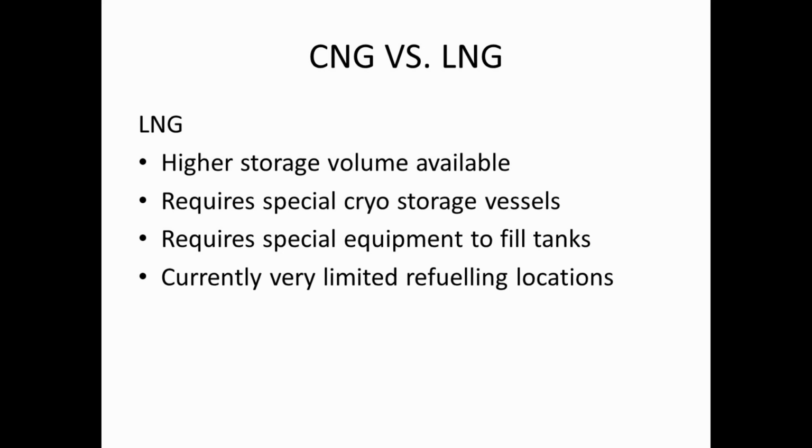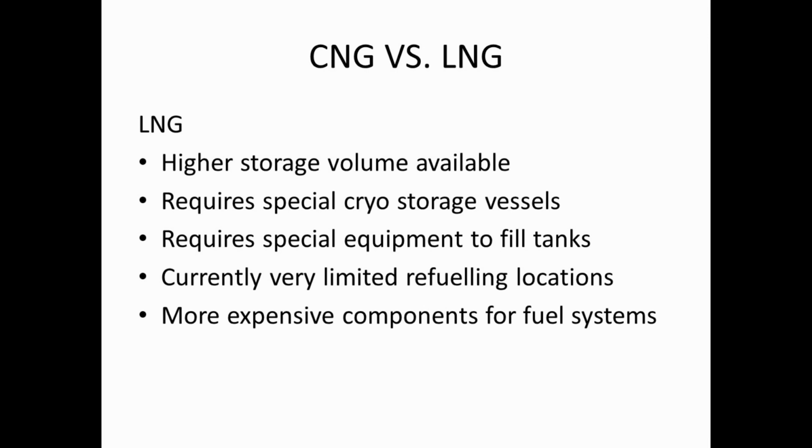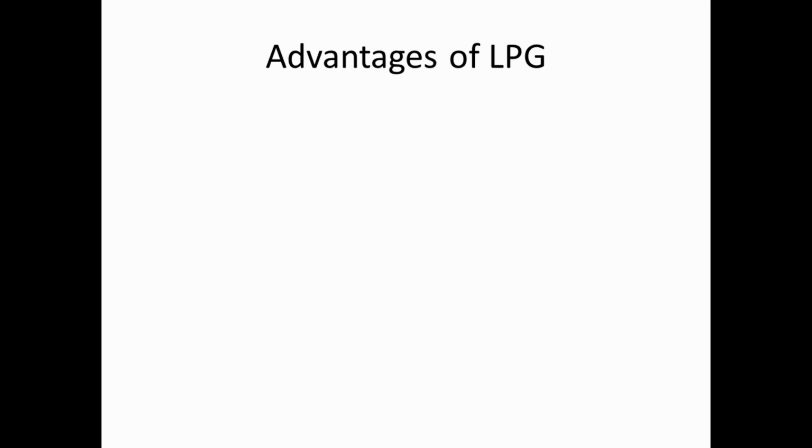And unfortunately, in the area that I live in, at least, they're talking about doing a liquid natural gas expansion program. But right now, there's very limited fueling locations. And of course, you're going to need a lot more expensive components for fuel systems. So basically, you need special pumps. There are special pumps that are able to pump the liquid natural gas because it's at such a high pressure and such a low temperature when it's stored that just a standard run-of-the-mill fuel pump will not work. So that's natural gas in a nutshell.